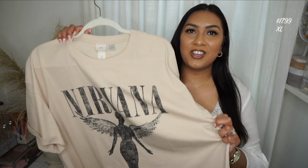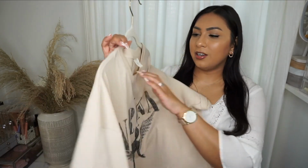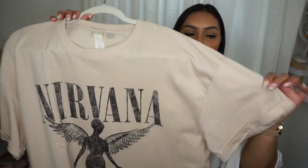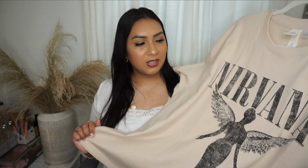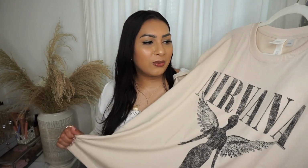I had to get a t-shirt, and this one says Nirvana on it. It has this little graphic right here. This is in a size extra large, and this is $17.99, and I love the way that the material feels on this one. It feels very nice. It feels like good quality. It has a little scoop neck here, and it's definitely a more oversized tee, so you can pair this with some biker shorts. You can roll it up, tuck it in, whatever you like.